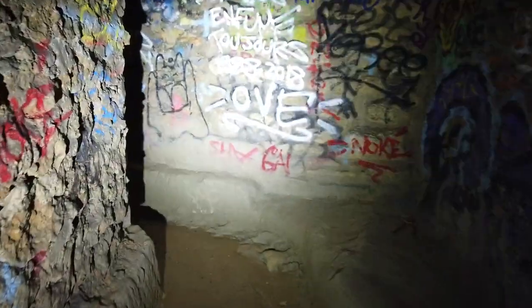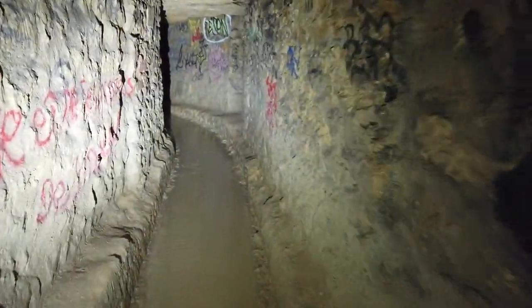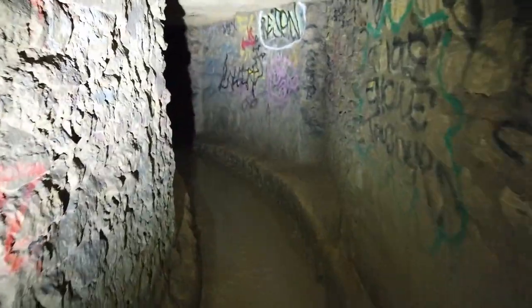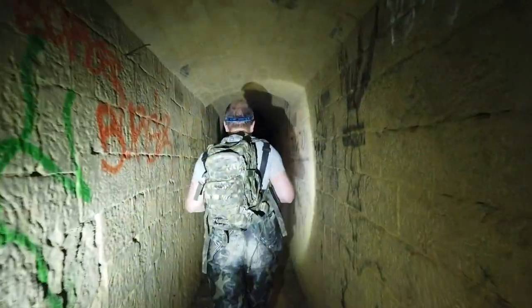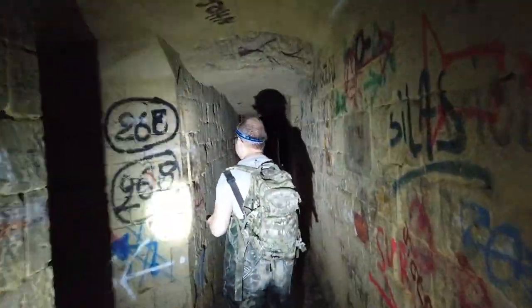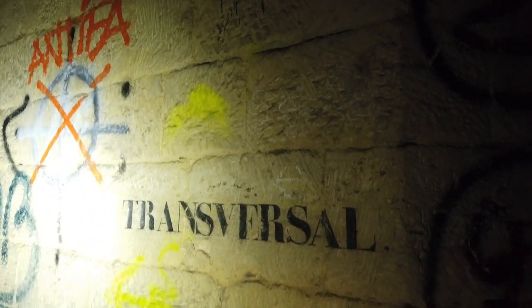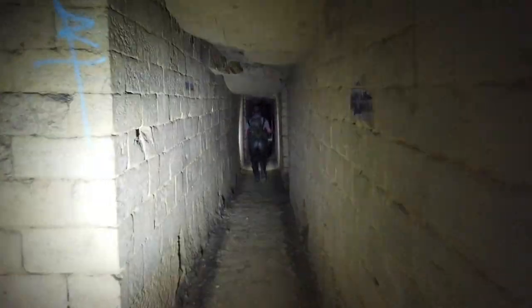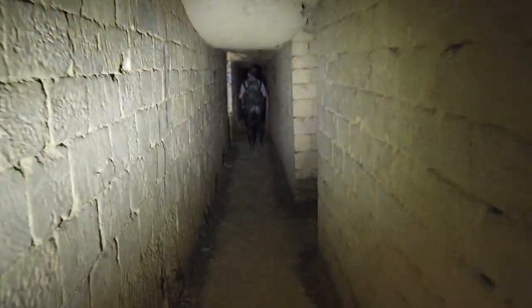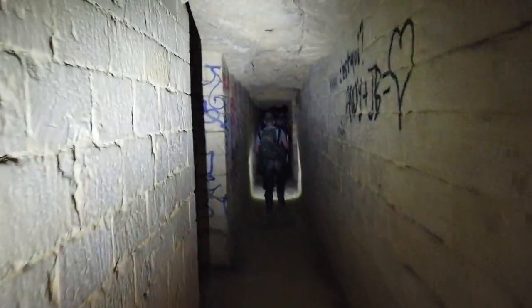I think we're getting to a wet bit again. Yep. So we've come to this section now, and there's a very distinctive smell. Transversal. That's different. But there's definitely a unique smell down here now, which means that we could be getting closer to the ossuaries. We will find out soon.